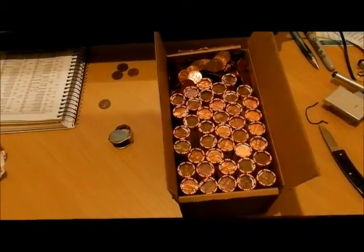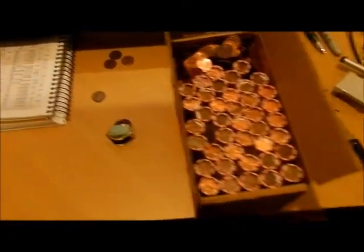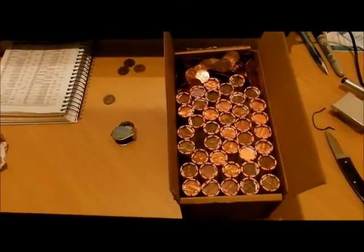I went through the first 10 rolls of the box and came up with 4 coins, and I'm going to show you those coins now. So every 10 rolls I go through, I'm just going to make another video because it is a lot of coins.